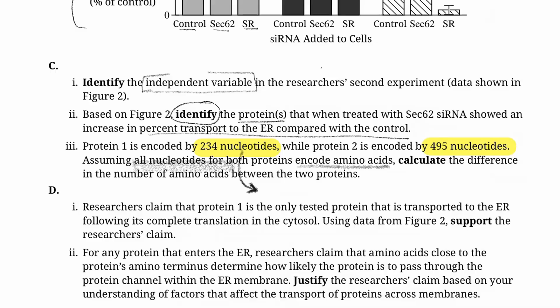DI. Researchers claim that protein 1 is the only tested protein that's transported to the ER following its complete translation. Hey, that's in the reading. And in the reading, they talk about that there is a type of transporter protein that will help move the completely translated protein from the cytosol into the ER. And that's going to be the Sec62 transporter protein that's responsible. They told us that. So it should make sense to you if we can somehow negatively express it or decrease the expression of Sec62.